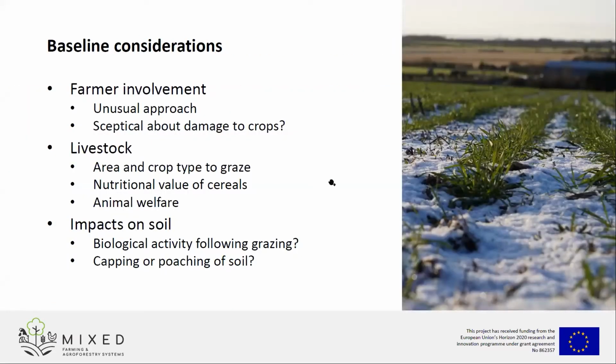Now, some baseline considerations for the project. I thought this was worth just talking through, just so everyone was kind of on the same page for the next couple of presentations. But really, we're conscious of farmer involvement. This is obviously quite an unusual approach to crop management, and we know that being skeptical about crop damage is probably quite a shrewd way to think. But also we want to address the points of people who are maybe thinking about grazing, but there's issues there that they're maybe not too sure on.